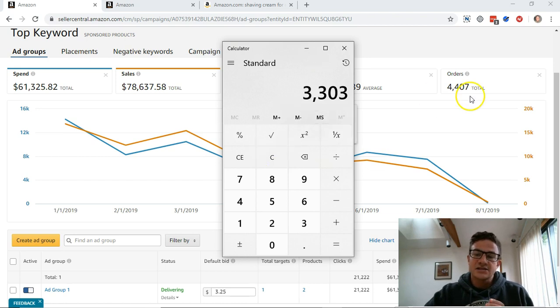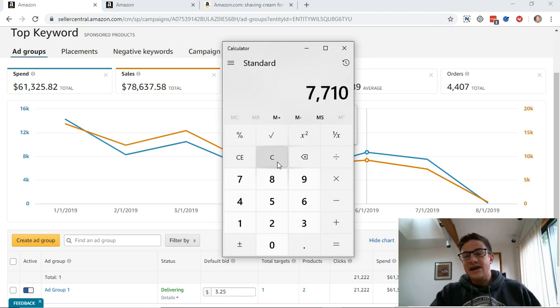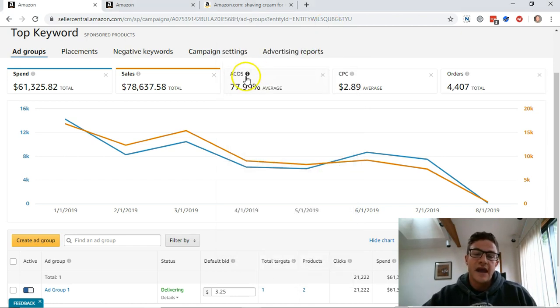So that's what I'm saying, looking at the orders the first time, if we add this to the total number of orders that we've estimated we're going to get, that's 7,710 orders. And when all is said and done, the ACOS equals out to about 40% with those repeat orders. So what we've done here is we've gone very, very aggressive, and our ad is at the top of the page because we want to get customers, okay?